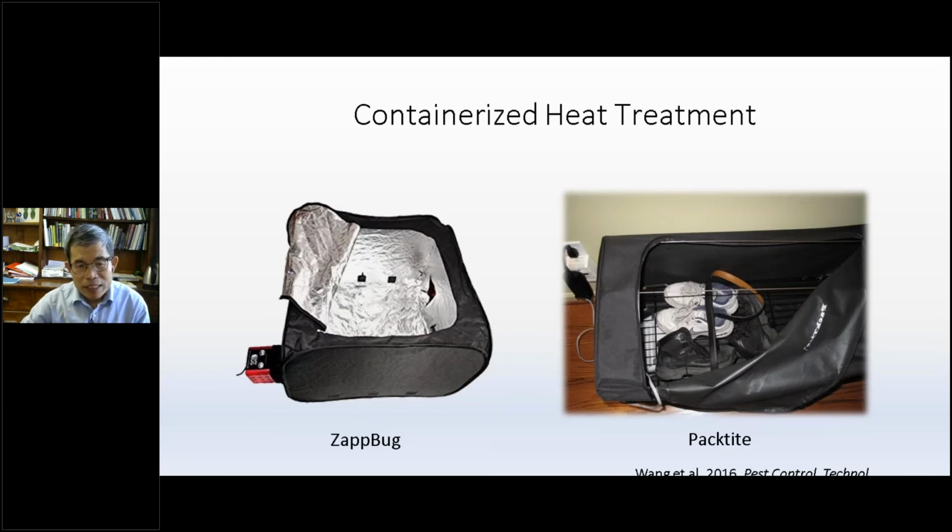There are also containerized heat boxes available. Some of them cost as little as $200, some maybe $500, depending on the size. Compared to whole house heat treatment, this is much more affordable. So if you have small items such as luggage, shoes, books, electronics, toys, etc., you can place them in the box and heat for 4 to 8 hours. That's enough to kill all stages of bedbugs.